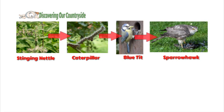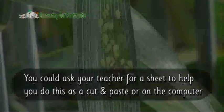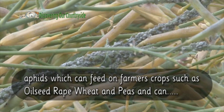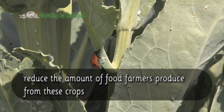You could ask your teacher for a sheet to help you do this, either as a cut and paste exercise or on the computer. Some of the creatures you have seen can be pests on farmers' crops, such as aphids, which can feed on farmers' crops such as the oilseed rape, wheat and peas. They can reduce the amount of food farmers produce from these crops.